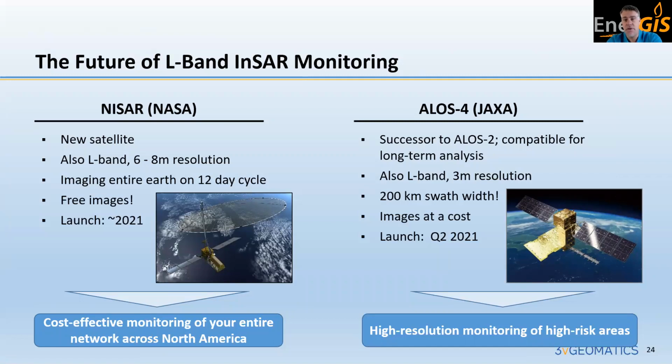And the other one launching by the Japanese Space Agency sometime, hopefully March of this year, is ALOS-4. It's the successor to ALOS-2, which we are currently using in the Appalachia. It will be compatible with our current data. And again, we'll have that higher resolution. But one of the key advantages is that the swath width will go from 70 kilometers to 200 kilometers. So we're going to get very large areas in one footprint. So hopefully that will launch in March of 2021. And we can continue on with the data sets, just much larger data sets.